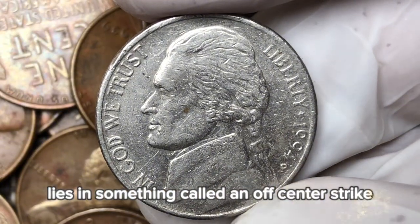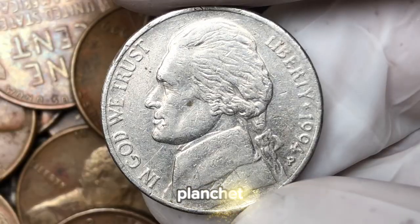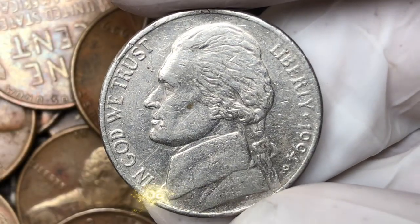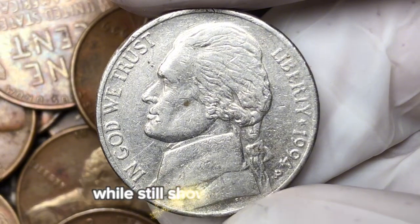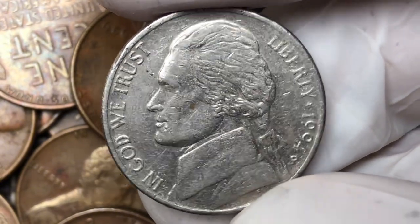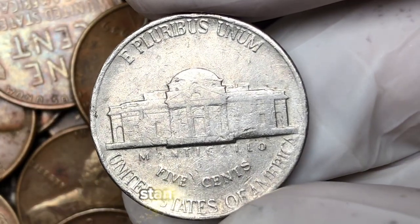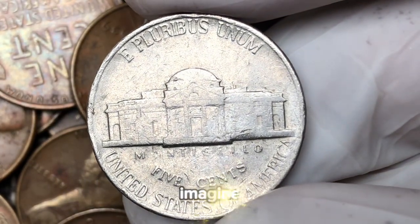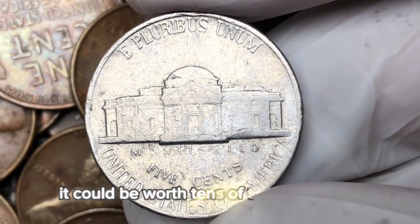Another potential jackpot lies in something called an off-center strike. These coins are minted partially off the round metal planchet, leaving a crescent-shaped blank space on one edge. The more off-center the coin is, while still showing the full date and mint mark, the more valuable it can be. It's the kind of mistake that's obvious to the eye, and it makes the coin stand out instantly. Imagine pulling one out of your change and realizing it's not just odd, it could be worth tens of thousands.